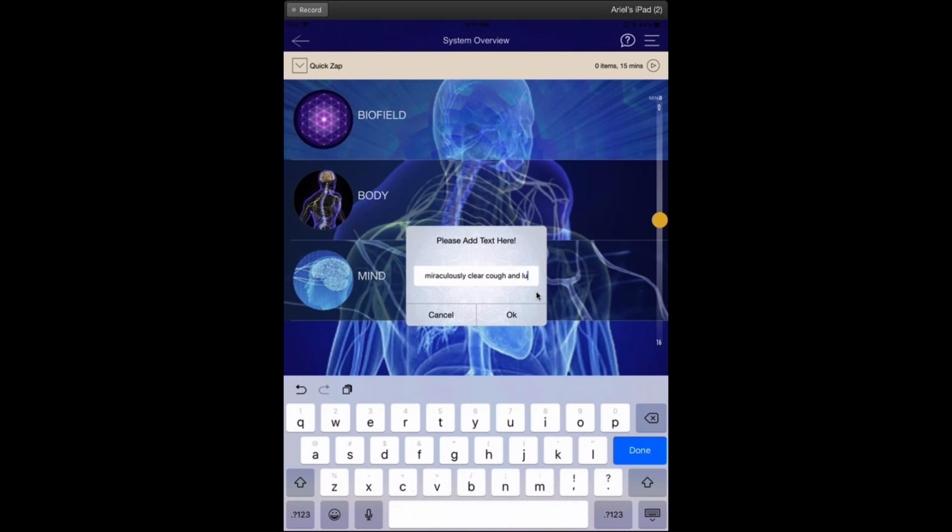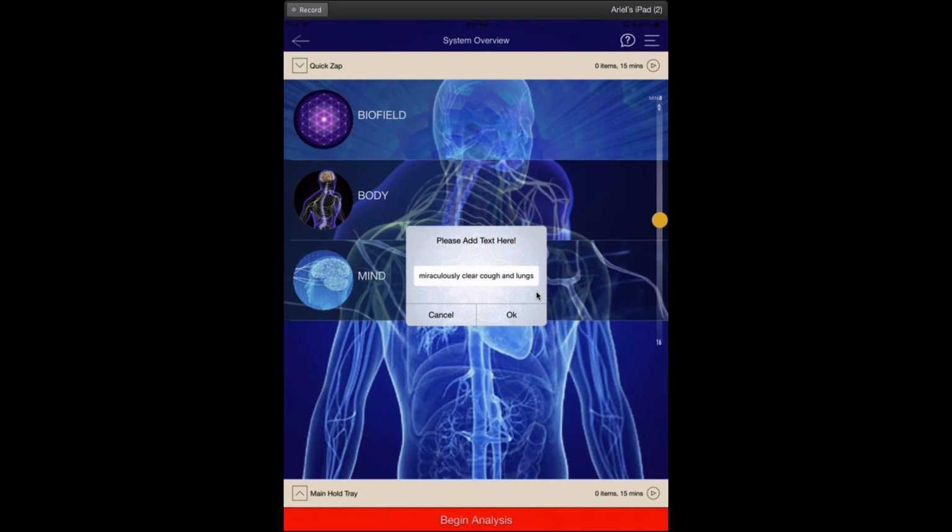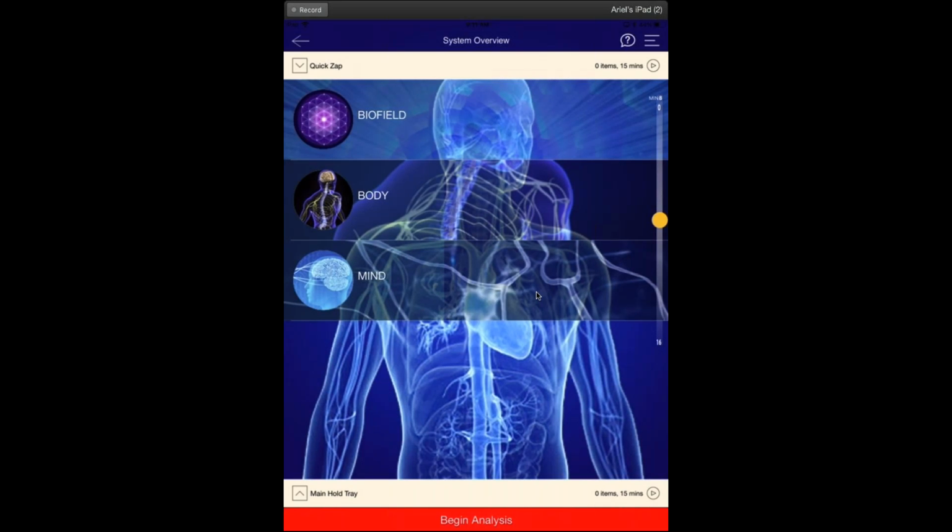So then we hit, sorry, the program is lagging a little bit today, so it's a little bit behind what I'm doing. Then I'm going to add in my libraries, and we'll talk about the veterinary panels and so forth. So then I'm going to hit begin analysis. I'm going to start the party here and see what we get and talk about that.